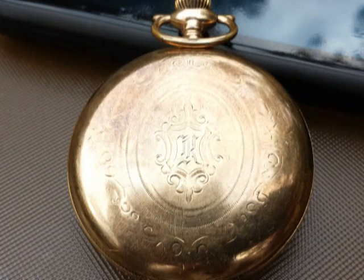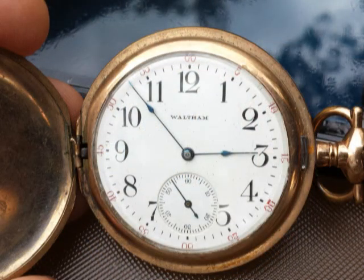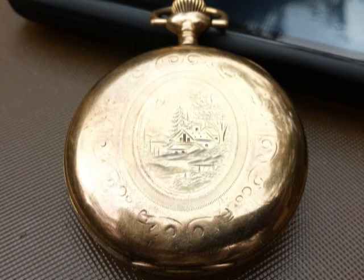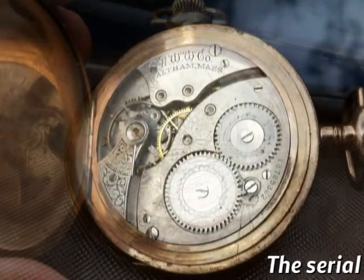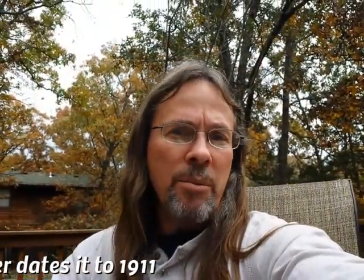Let's take a look here. So I don't think that'll focus right there. It's got a monogram on it. It looks like an R, which would be my father's and his father's first name. Or I could call it a K. And then on the other side, a log cabin scene. So yeah, hopefully that focused. I'm using a rear-facing camera, so I don't know what I'm seeing. Well, I'm not seeing it.